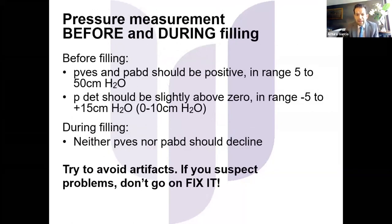So before filling, vesical and abdominal pressure should be positive. We should never have negative pressures inside of us. And this is in a range of between 5 and 50, depending on the patient position. The detrusor pressure should be slightly above zero, in a range of minus 5 to plus 15 centimeters of water, usually somewhere between 0 and 10 centimeters of water. Theoretically, we should have exactly the same pressure in the bladder and in the rectum. In reality, sometimes we have slight differences between the two pressures. So we might have a detrusor pressure which is negative. Remember, the detrusor pressure is not a real pressure. It is a mathematical pressure. So you might have a detrusor pressure of minus 1 because of a slight difference between vesical and abdominal line.